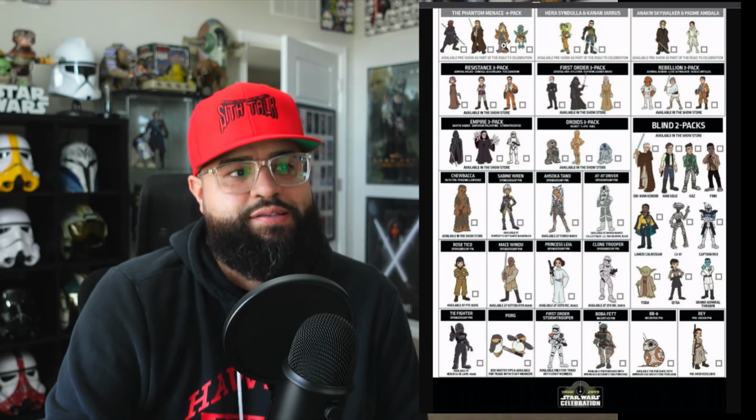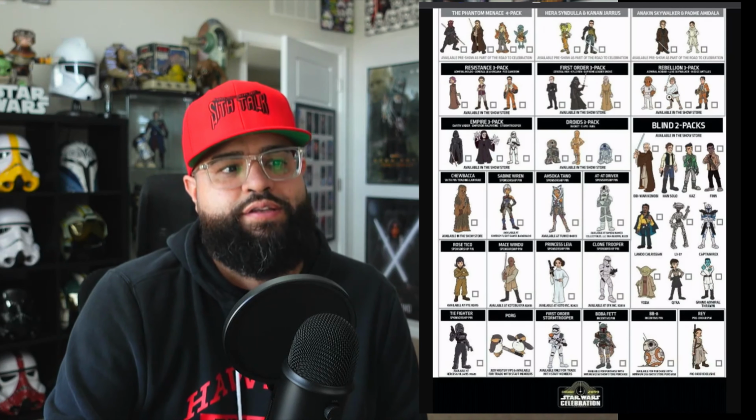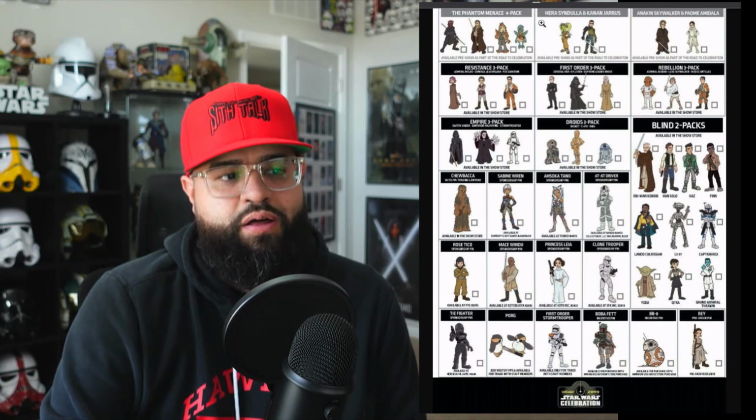So as you can see, they kind of did similar stuff there. They actually had a 4 pack there, the Phantom Menace, which I didn't get, but damn, it's fire. They did some 2 packs. They did some 3 packs. Here are your blind boxes. They had chase pins as well and all that good stuff.